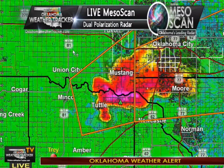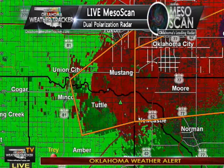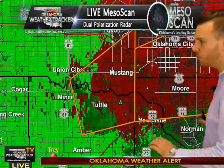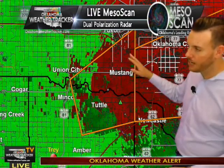As we take a look at velocities here, let's go back to velocities, and if you can, just kind of hang on the phone with us there, Trey, as you're trying to catch back up with this. But at least right now, at this moment in time, the good news is, with this tornado watch in effect, we've always got to take a look at the velocities within the storm to see if there is anything more concerning than just wind and hail. And right now, we're not seeing that. I'm not seeing any couplets here.